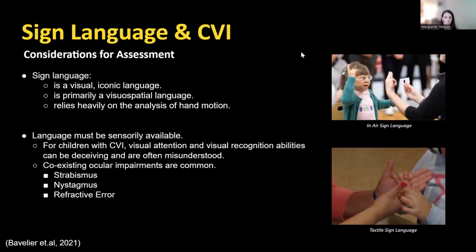And this is why we need to be thinking about sign language accessibility. So here are some considerations for assessment as it relates to sign language and CVI. Sign language is a visual iconic language. It's primarily a visuospatial language, and it relies heavily on the analysis of hand motion. Language, first and foremost, must be available for the senses. For children with CVI, visual attention and visual recognition abilities can be deceiving and are often misunderstood.